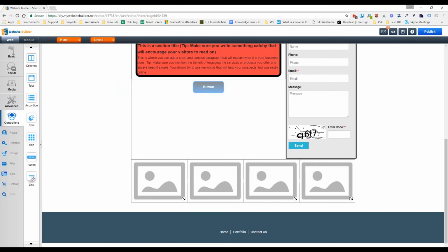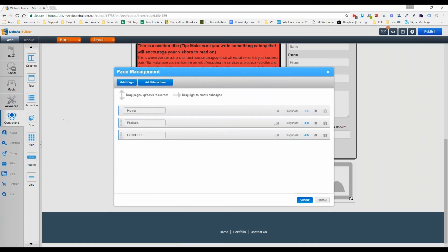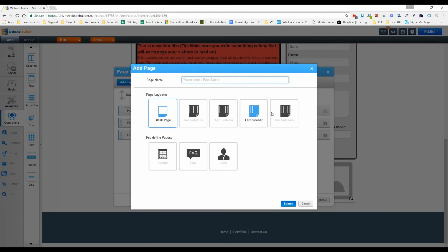Completely customizable. And then a horizontal line. So the last part of the site editor is the organization, right? So we have 3 pages on our website. We have a homepage, portfolio page, and contact us page. Dragging and dropping will make multi-level menus, sub-menus, completely of the homepage right there, or just going back to where you wanted it to be. If you wanted to add a page, you can just add a page from here.